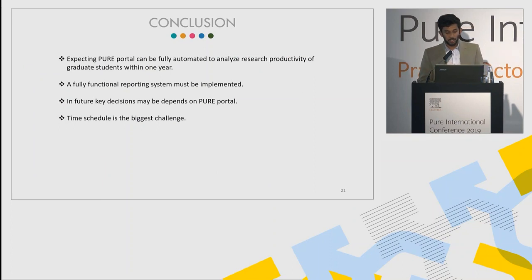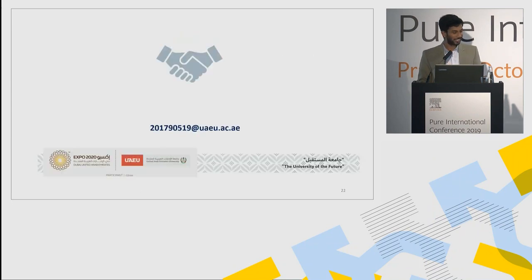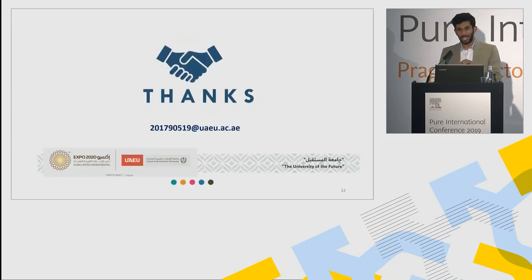This is our conclusion. We are expecting the Pure portal can be fully automated, and we can compare the different graduate students. And mainly our future decision will be based on this Pure portal. And the main issue is the time schedule. 6-month target. Maximum we can give up to 1 year. Thank you. Actually, this is just our plan.